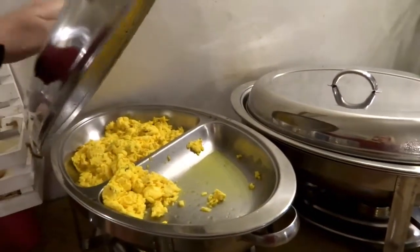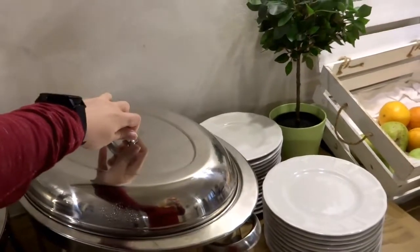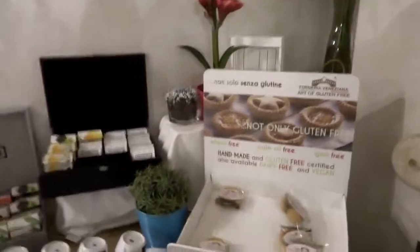You have three kinds of drinks, water, some the usual cheese and stuff, hard boiled egg, salt. You have some cooked food, some eggs, and bacon today only. They also had little sausages yesterday. This is the coffee area with fruits. You can do a selection. And they have some gluten-free stuff.